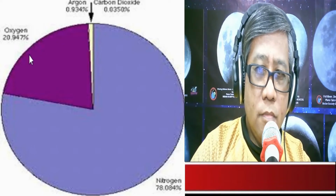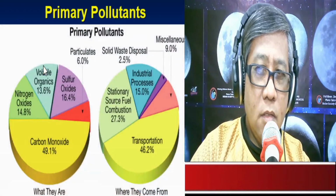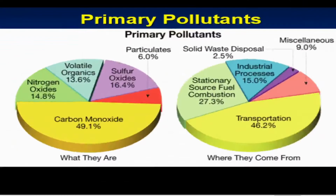Now, aside from these gases, there are also pollutants that are suspended in our atmosphere. Some of the primary pollutants in our atmosphere are as follows. We have carbon monoxide at about 49.1%, then nitrogen oxides at about 14.8%, volatile organics at about 13.6%, and sulfur oxides at about 16.4%.